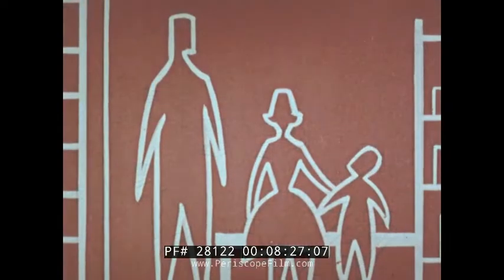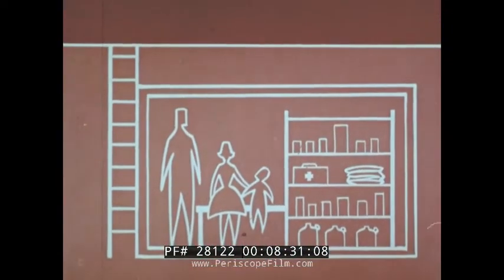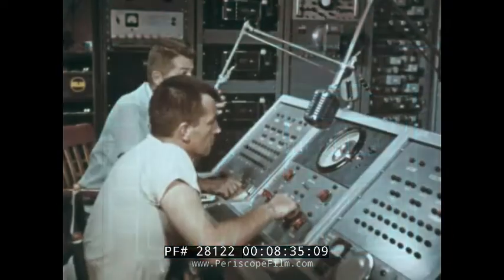For your protection, shelter is the answer, since highly dangerous doses can be produced by fallout radiation. This is what happens.